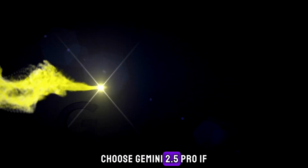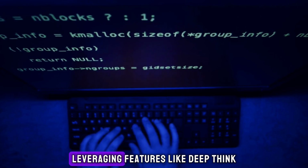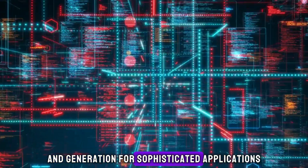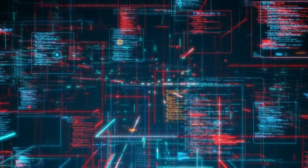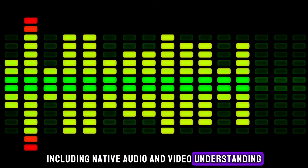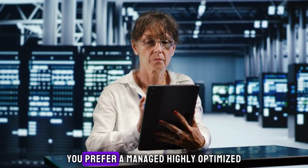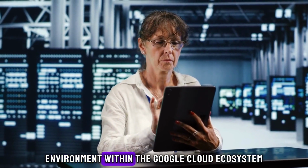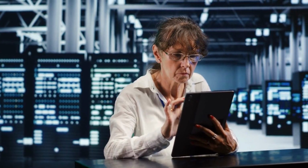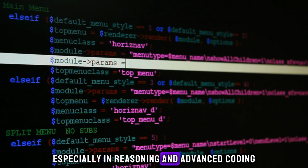Choose Gemini 2.5 Pro if you need state-of-the-art reasoning and complex problem-solving, leveraging features like Deep Think. Advanced coding assistance and generation for sophisticated applications is a top priority. You require broad multimodal input capabilities, including native audio and video understanding, integrated into a seamless API. You prefer a managed, highly optimized environment within the Google Cloud ecosystem and value its reliability and scalability for enterprise use. You need strong performance across a wide array of benchmarks, especially in reasoning and advanced coding.